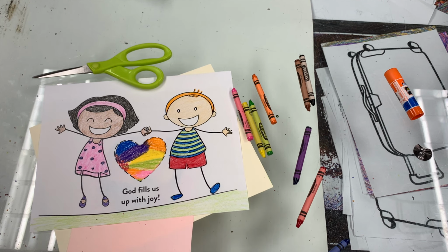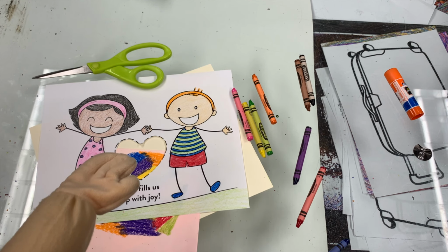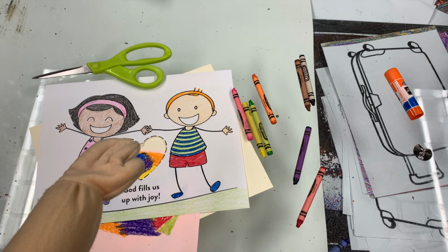So some of the time, when you try to move this, and if you try to push it in, some of the time, this top part of the paper can get stuck on the heart.